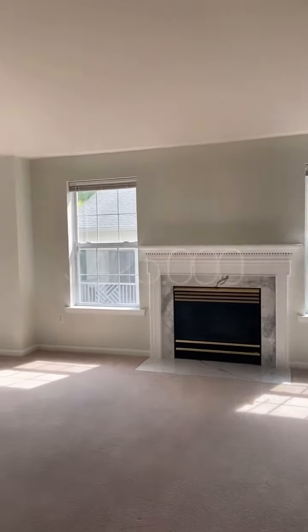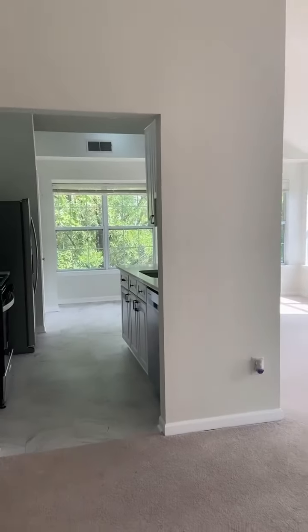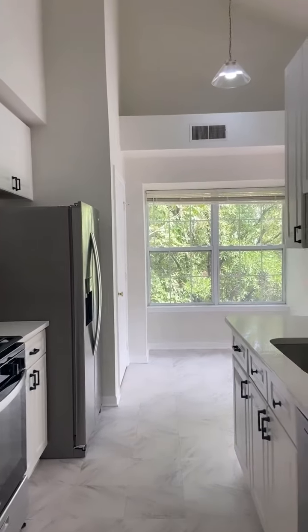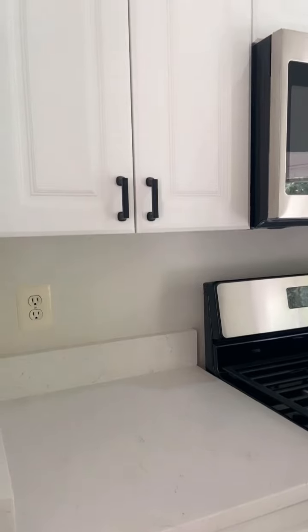Let's take a sneak peek at this beautiful three-bedroom, three-full-bath condo in Alexandria, Virginia. This condo is perfectly priced at $425,000 with a condo fee of only $420 a month. That includes maintenance, snow removal, water, sewer, pool. What more could you ask for?